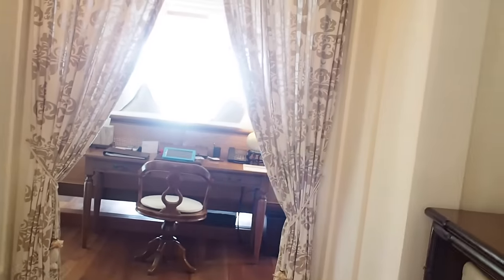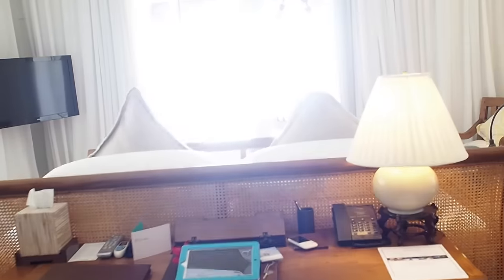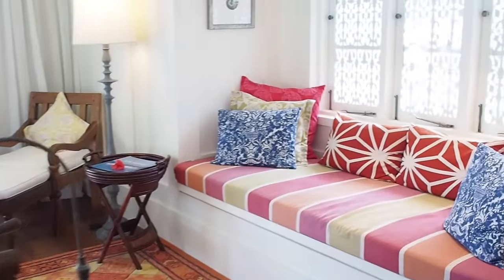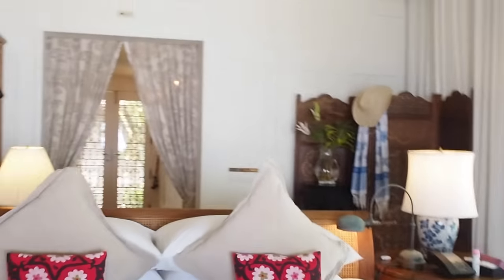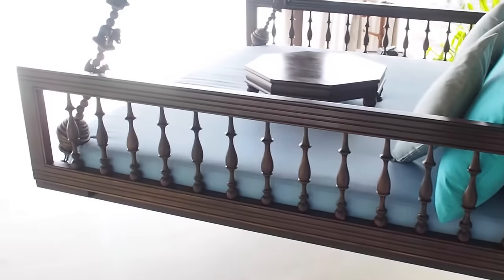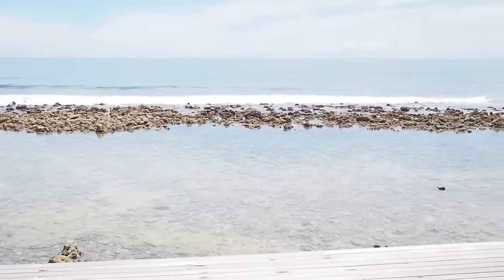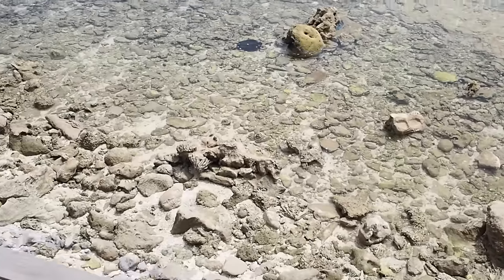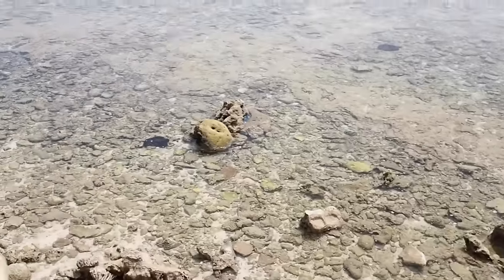So we just got to the third hotel, which is Naladhu, and I didn't think it could get any better, but this is just as incredible. I love the decor in here. This bed looks like a super king or something ridiculously massive. But then check out the outside again. Oh my god, you can't swim here though, but down here there's just stingrays chilling in the water. And before there were eels.